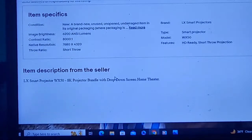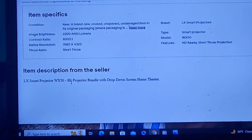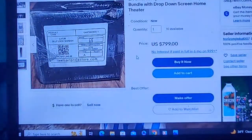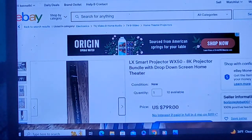It's a bundle. Where's the screen size at? It's not an 8K projector. That's sad, but they're saying it's 8K. It's not an 8K projector. But there's no information on how big the screen is. Somebody bought this? Wow, that's messed up. Somebody literally bought that projector thinking it was 8K. That's bad. That's so sad. That is really sad. Let me see. But they don't say what size the screen is.